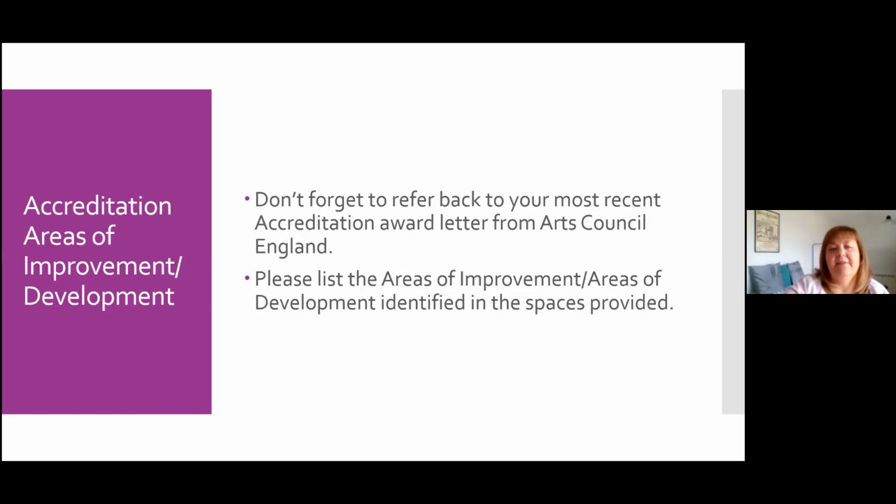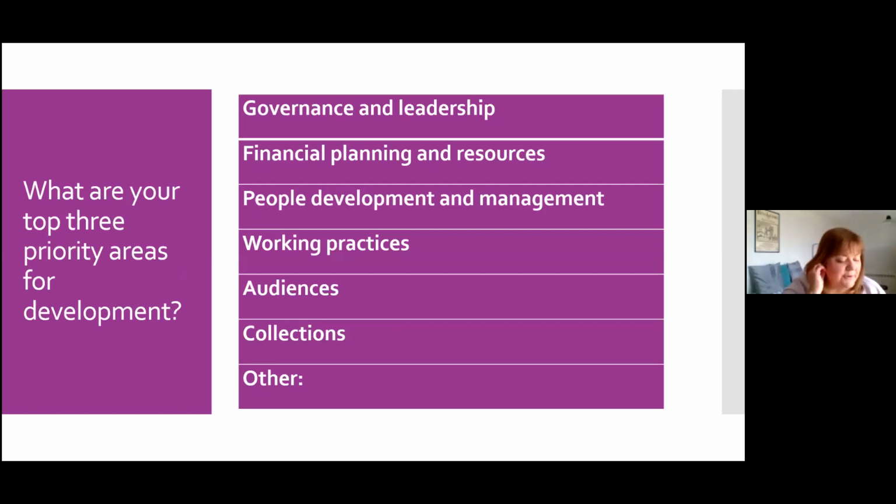The next question asks you to define your top 3 priority areas for development. So now you've completed all of the scores and you've talked around these 6 key areas and your forward plan with your team. What we're asking you to do is to say, having done all that, where do you think your top 3 priority areas for development are? So out of the 6 areas, we're asking you to rank them 1, 2, and 3, 1 being the most important, and which 3 you think are the most important for the next 12 months. If you're able to do that, that would be great.